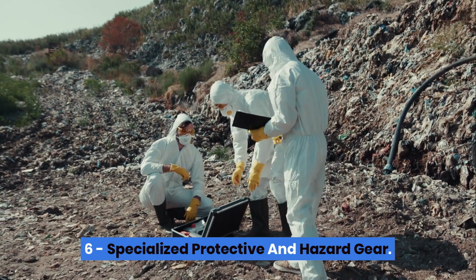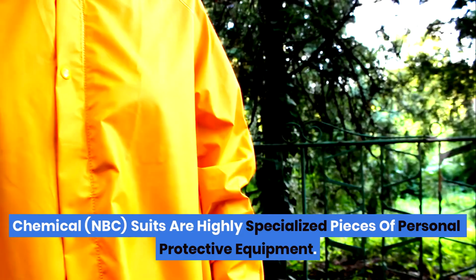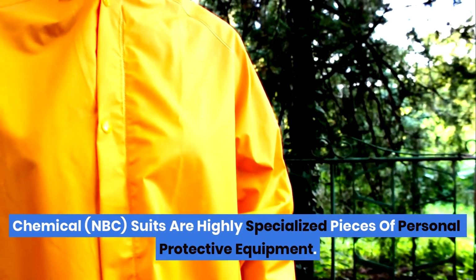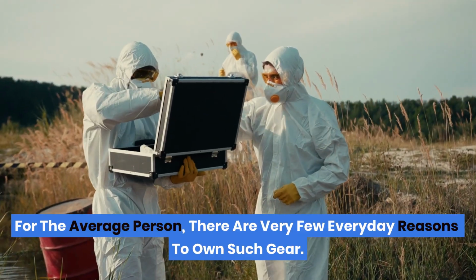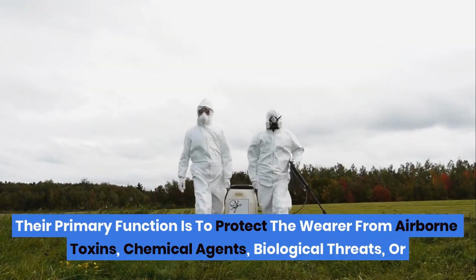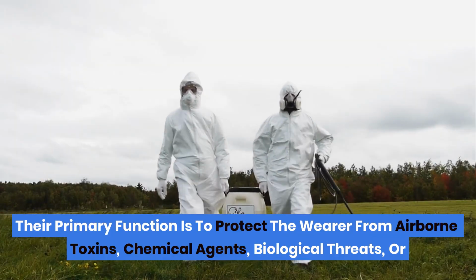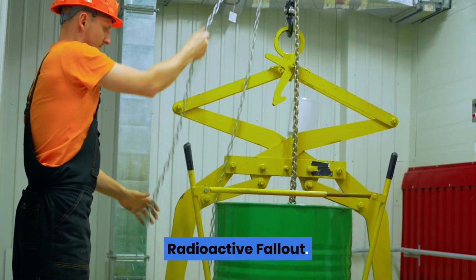Specialized protective and hazard gear. Gas masks and full nuclear, biological, and chemical NBC suits are highly specialized pieces of personal protective equipment. For the average person, there are very few everyday reasons to own such gear. Their primary function is to protect the wearer from airborne toxins, chemical agents, biological threats, or radioactive fallout.